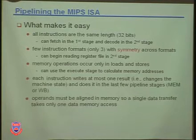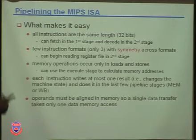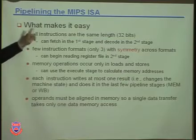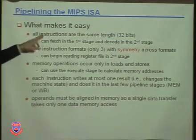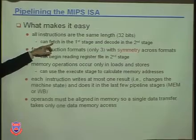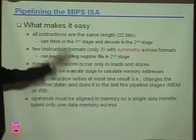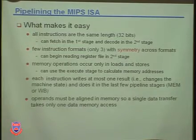Okay, so now let's talk about how to pipeline the MIPS ISA, how to design a pipelined architecture for our MIPS processor. What makes it easy is the following aspects of our RISC approach to designing an ISA. All instructions are the same length. We don't have varying length instructions. We can always fetch in the first stage, and we can decode in the second stage because we know that there's not more to fetch. So you got it all in the first stage, you can start decoding it in the second stage.